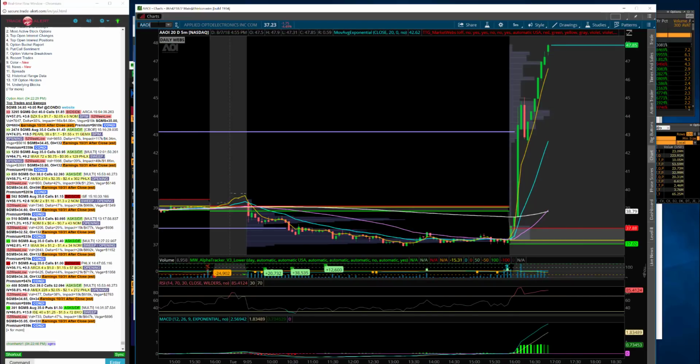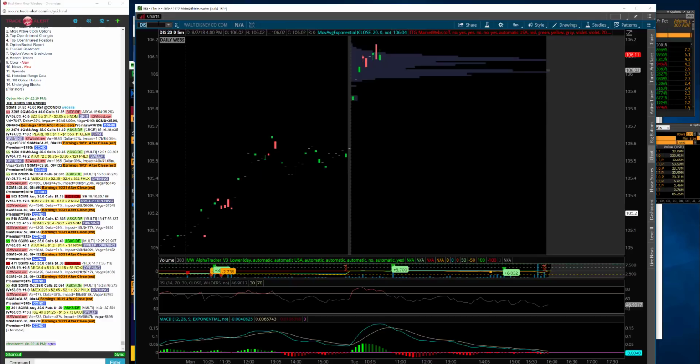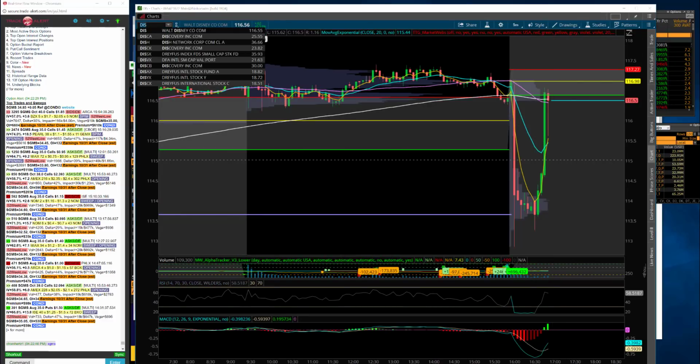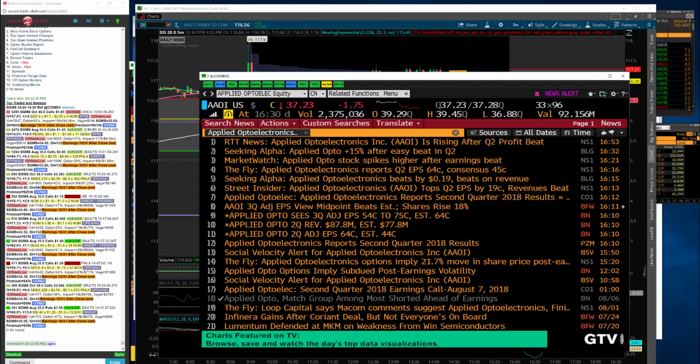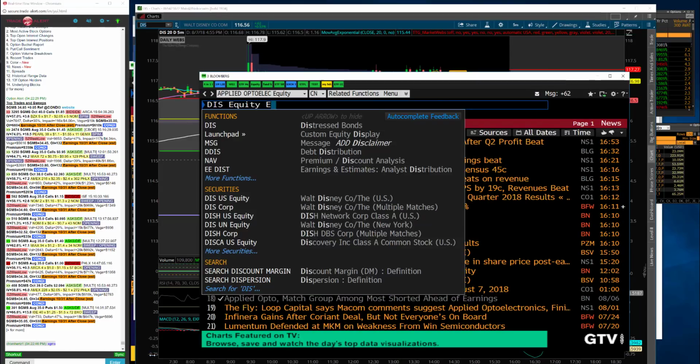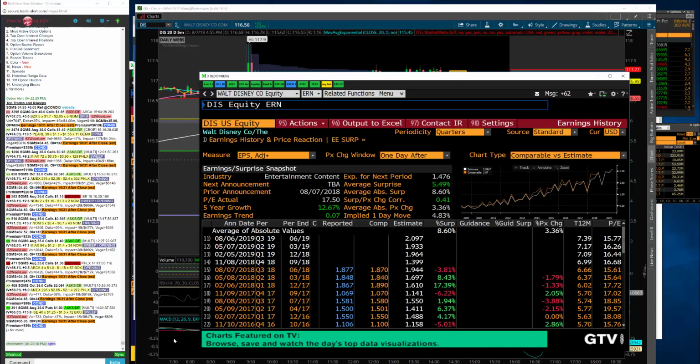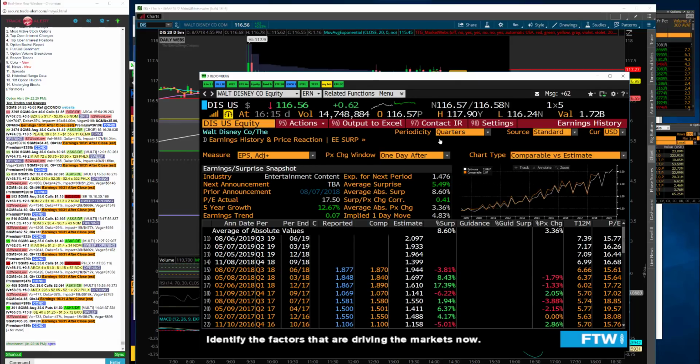I'm long 100 shares of this name. So that works. Disney, I did not play Disney. Why did I not play Disney for earnings? Even though it's actually recovered here. But I did not play earnings for Disney because look at the history. So this is what we go over in the trading room. They just do not have great earnings.